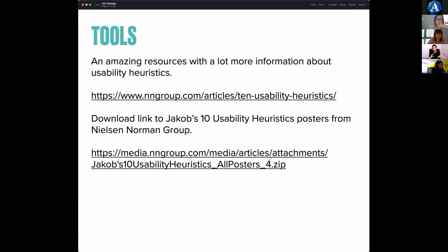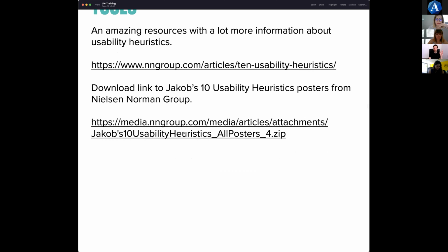For the tools, when it comes to usability heuristics, well, first thing, Nielsen Norman Group has amazing articles about usability heuristics. And additionally, there's a link for you where you can download the posters for every single one of these 10 principles that I just described. They have really, really beautiful posters there. Once this PDF is online, you'll have access to these links and everything. And it's a really, really great resource.